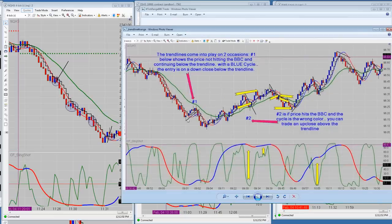What you look for is this. You look for the bearish cross, price to pull away, price to attempt to pull back up. The cycle, you've got to have your divergence and all that still. Usually in this case, by the time it closes below the trend line, the green line is going to be going in your favor, usually, but not always. And what you look for is the close down below the trend line.